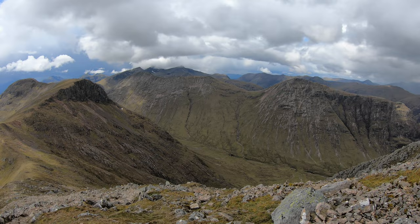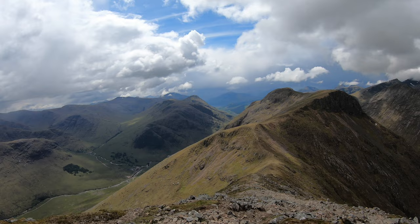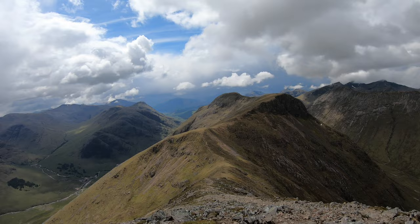This drop down off this Munro top isn't too technical. It's quite easy, really. Bit of scree, just watch your step. That's it, really.